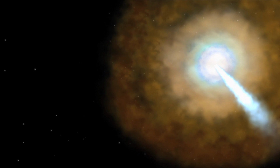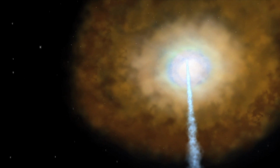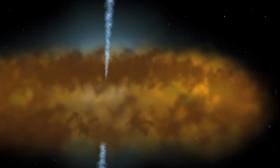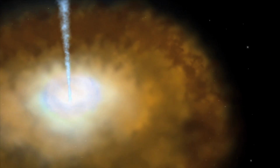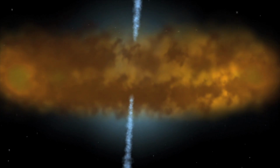What emission we detect from an active black hole is a function of how we see it, whether we're looking face-on and into one of its jets, or viewing it from the side through the disk of gas and dust that surrounds it. The brightest active black holes, which include quasars and blazars, are those we see face-on. But as the viewing angle increases, the surrounding disk absorbs increasing amounts of radiation.